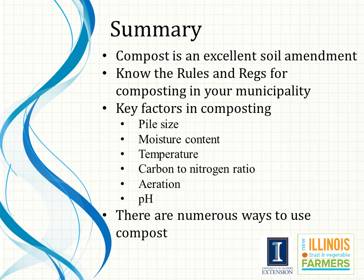Compost is an outstanding soil amendment, and all soils can benefit from adding it. Produce farms create a lot of organic materials that can be easily composted, but it is important to know the rules and regulations that may apply to your situation before getting started. Hot composting creates the best compost, but it requires close attention to several key factors. There are numerous methods of composting. I hope you can find one that fits your farming system so that you can create excellent soil amendments to improve your soil.